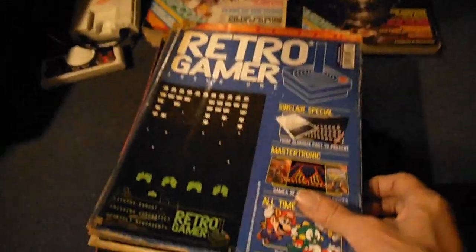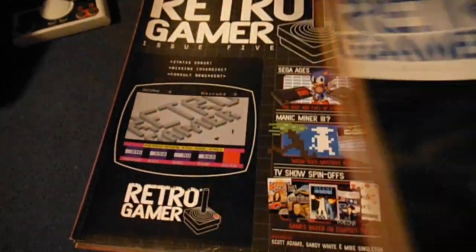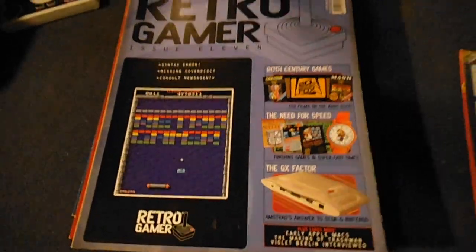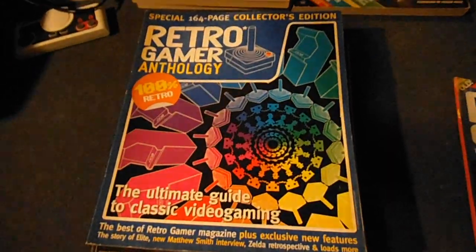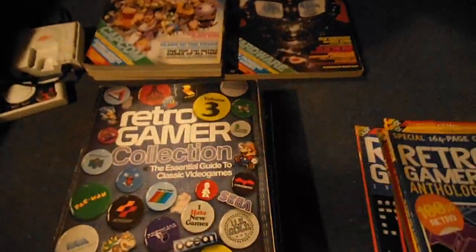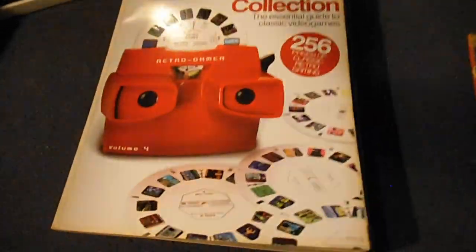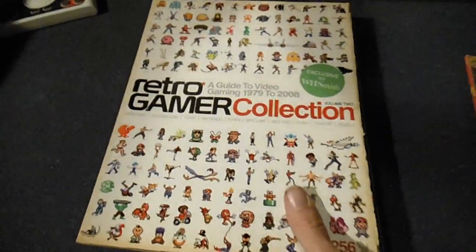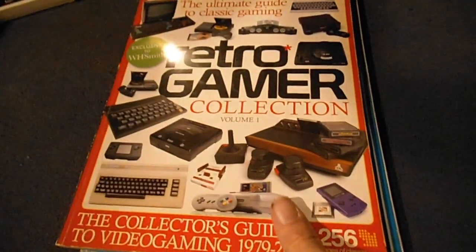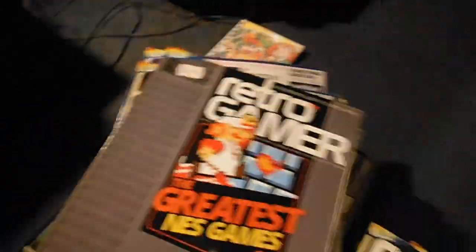Issue 1 and the reprint and some of the original Retro Gamers when it first launched. And some anthologies and bookazines. And that's the Retro Gamer Collection.